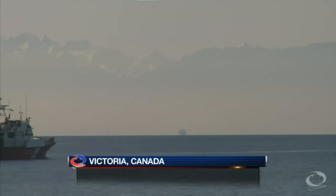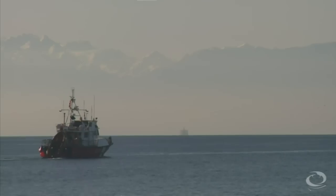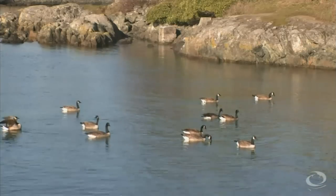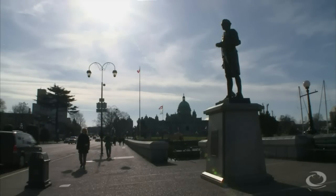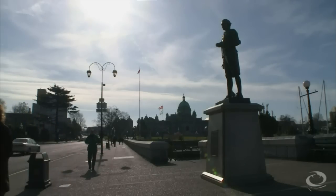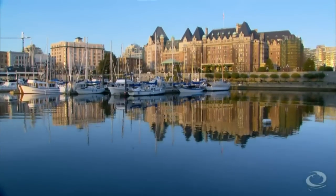Well, a beautiful look at the ocean and the mountains in the distance. Here we are in Victoria, British Columbia, Canada, on Vancouver Island. A beautiful spring day. We see the Canadian geese, recognizable in the western part of Canada. As we look downtown by the Legislative Building, the capital city of British Columbia, right by the harbor. We see the lovely sailboats out, and the historic Empress Hotel in the distance, in behind, overlooking the harbor.